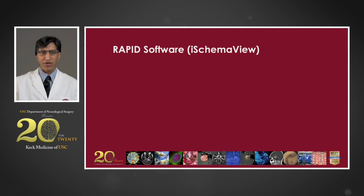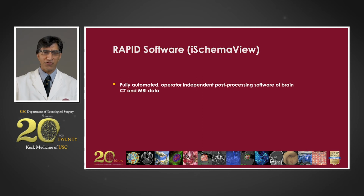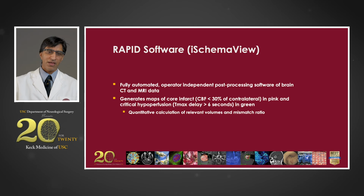At USC, we were relatively early adopters of a software platform called Rapid. This provides a fully automated, operator-independent way to post-process data from CT and MRI scans. It generates 2 maps. One is in pink and one is in green. The pink map represents an area of core infarction, which has been proven to correlate with regions of the brain where the cerebral blood flow is less than 30% of that on the opposite side.